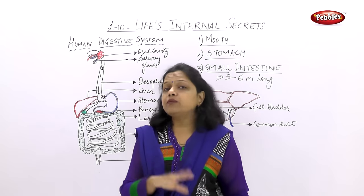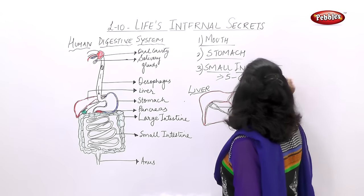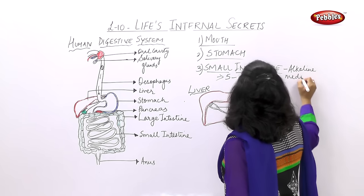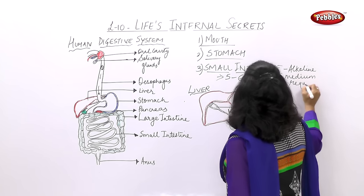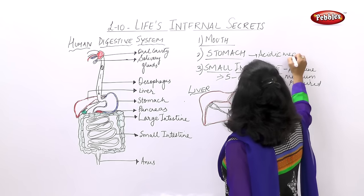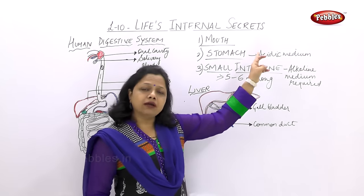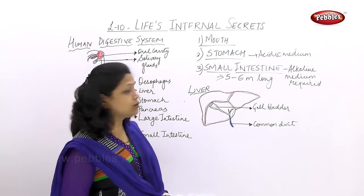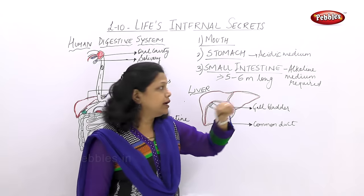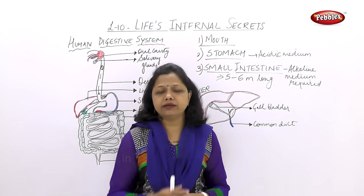So the medium has to be changed now. The medium has to be made alkaline. So in the alkaline medium only, it will work. Alkaline medium is required here, and in the stomach, acidic medium is required. So see the difference. When the food was in the stomach, the acidic medium was required, so the stomach produced hydrochloric acid. Now, when the partly digested food comes from the stomach into the small intestine, it needs the alkaline medium for breaking down the carbohydrates, fats and proteins.